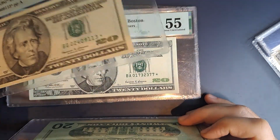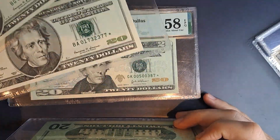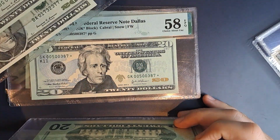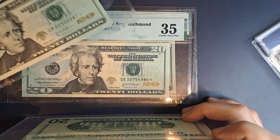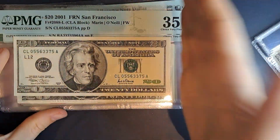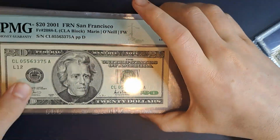I mean, even the circulated star notes, I'm really not sure. Like, the UNCs, those seem to be worth 50 to 100, maybe a little bit more for some of the higher grade UNCs. But these AU ones, I'm just not sure what to do with them. Do I just take a razor and kind of cut them out? Like, I mostly do coins and bullion.